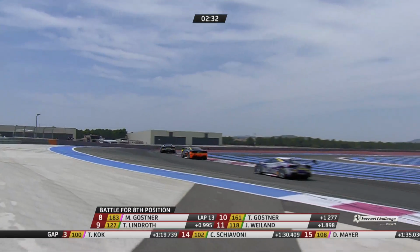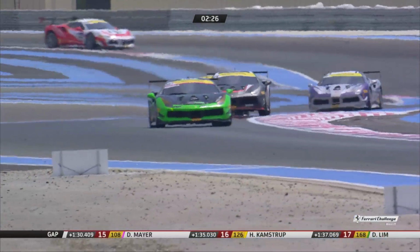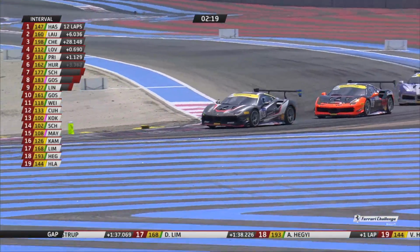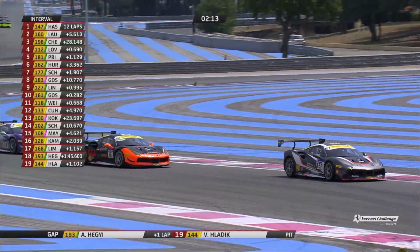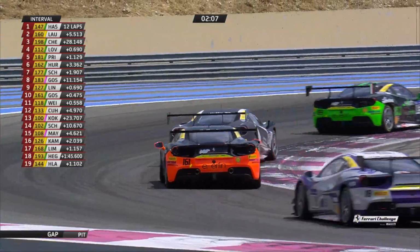So Manuela Gostner, Tommy Lindroth, and Thomas Gostner. This is P8, P9, P10 is Thomas Gostner, P11 is James Weiland, who will feel pretty hard done by, although the car that took him out was given a drive-through penalty. What it doesn't ever do is it doesn't ever give James Weiland the position back in the race of where he was at that point. So do feel for James Weiland a little bit. The order in full on the left-hand side of the screen for you.